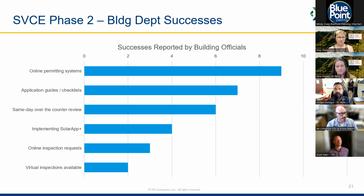Application guides and checklists: seven of them had at least some of the electrification technologies with functional guides and checklists. Same-day over-the-counter review, about half. Implementing SolarAPP+, about four of the jurisdictions had already started their way toward implementing streamlined solar permitting. Online inspection requests, we saw a few successes there, and then virtual inspections, just a couple of jurisdictions that we talked to offering fully virtual inspections for certain technologies.